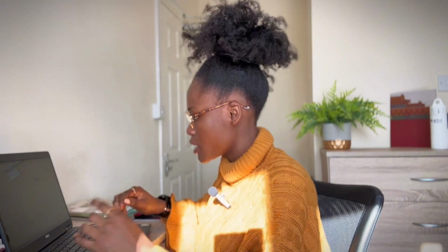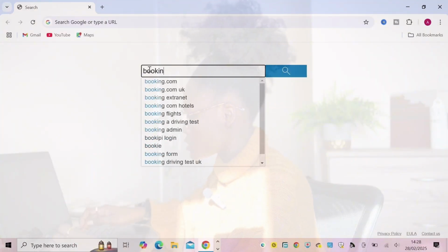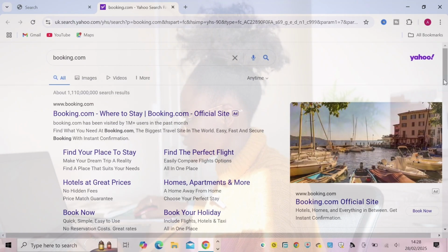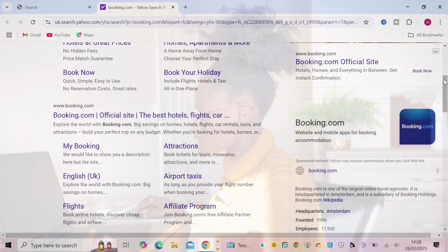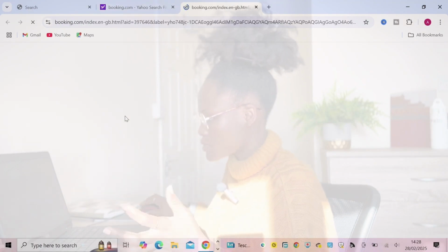All right, you're going to come straight to the browser and type in booking.com. Then search for it, and when it opens, look for their official site. So that is the booking.com official site. This is how it's going to look.